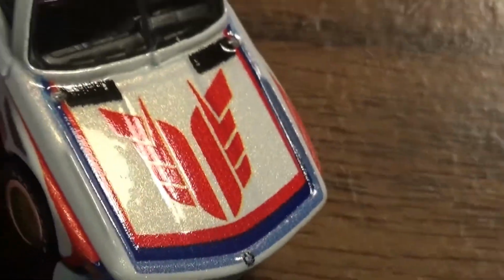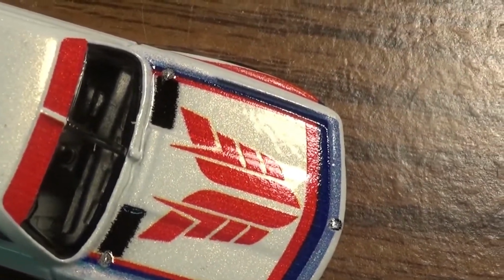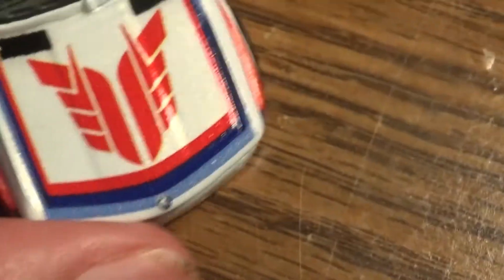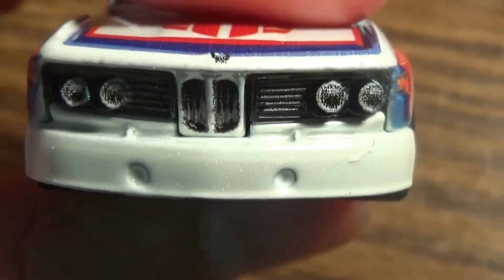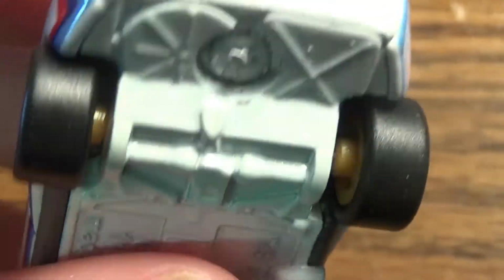Well, I really like how that Forza logo and the other logo are kind of both facing each other on the bonnet. Also, I thought it was the Pontiac Firebird logo at first. Really nice white color. More M-colored stripe on the bonnet. There's a little bit of red going across there. Traditional BMW front from the 70s, that is. Fog lights. Same as the other side. Tail lights.